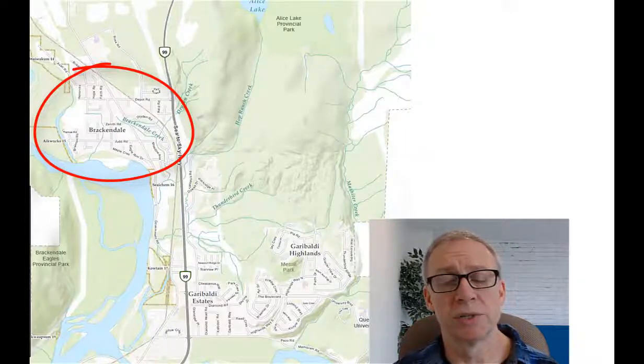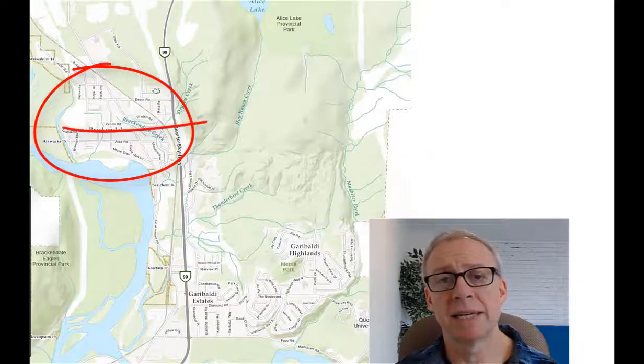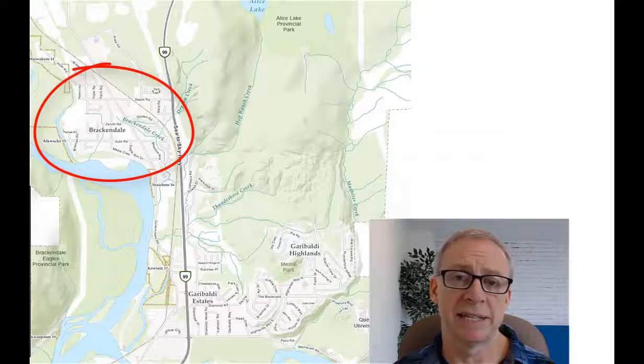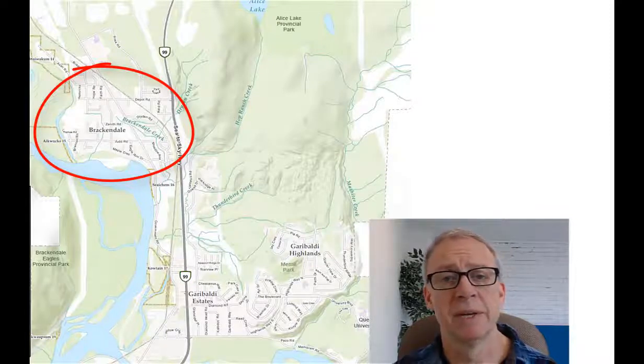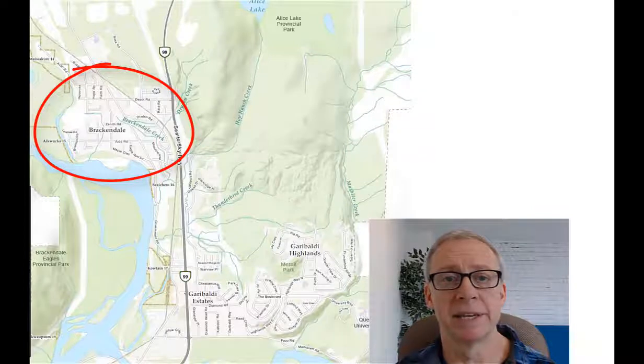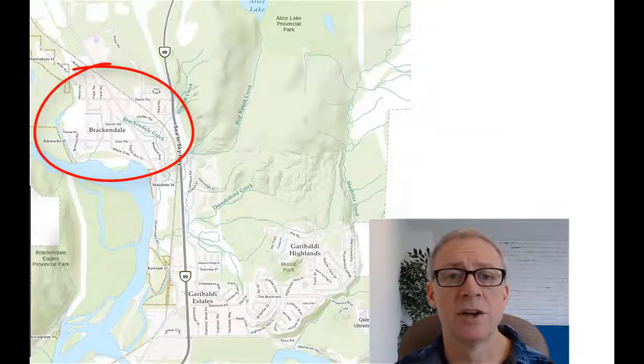And great sunshine. In the morning they get a ton of sun, but as the sun does set, the further west you go, you get closer to a ridge of mountains there. As the sun sets, it sets very, very early in the evening, specifically in the summertime. And obviously you lose it in the winter as well. But the evening or late afternoon sunshine is basically non-existent in Brackendale on that side.